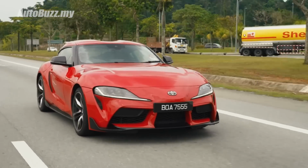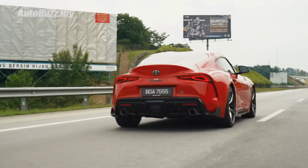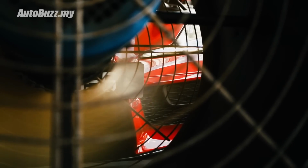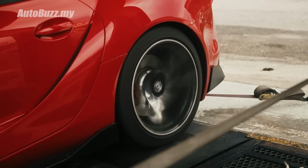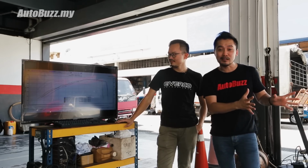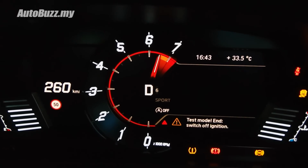However, there are rumors that Toyota actually tuned this car up a bit more to produce a bit more horsepower as compared to what's printed on the brochure. So we strapped this car down to a dyno to find out if that's actually true. From the dyno run, we did 332 PS at the wheels. And what's the output at the crank? Well, you can watch the full dyno video to find out more.